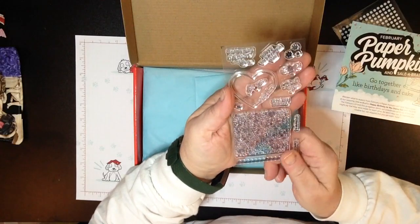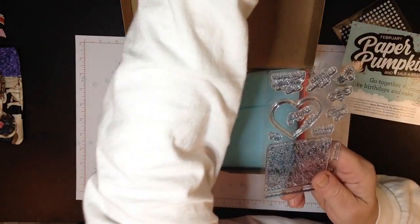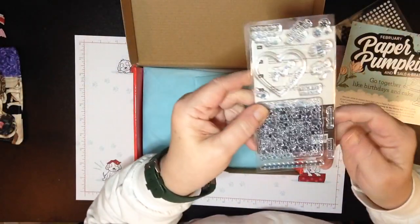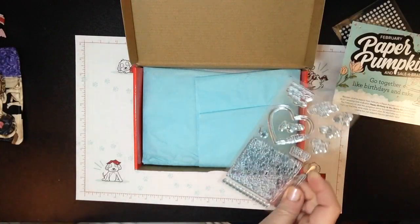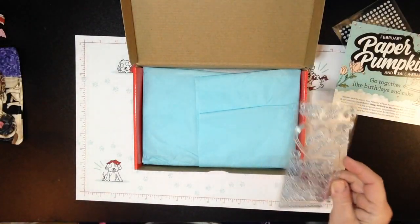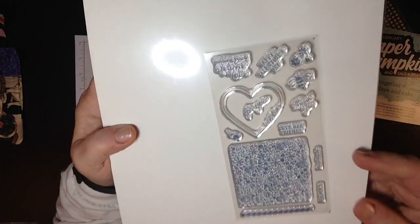I'm just kind of looking to see if I have anything to put behind here. Well, I'm not sure that's going to help out much. No, that is not. You would think a Stampin' Up demonstrator would have lots of paper around. Okay, so how about this? Alright, so sorry about the glare.